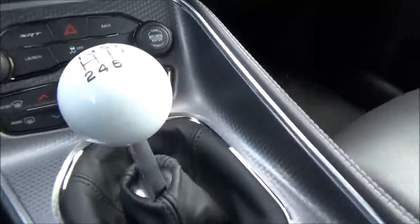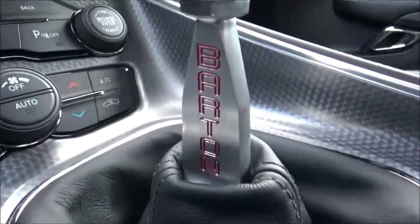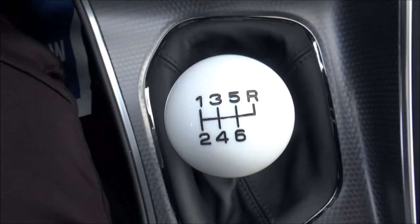Got a 6-speed manual transmission. As you can see, this one's got a sweet looking Barton short throw gear shifter. Look at the H pattern.